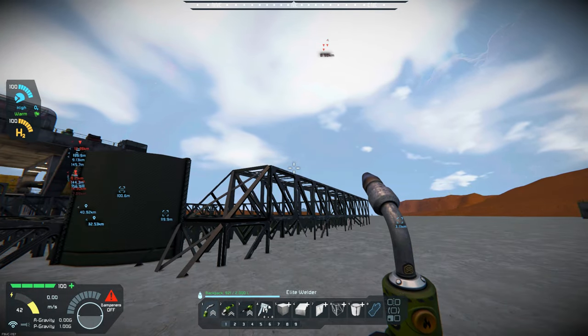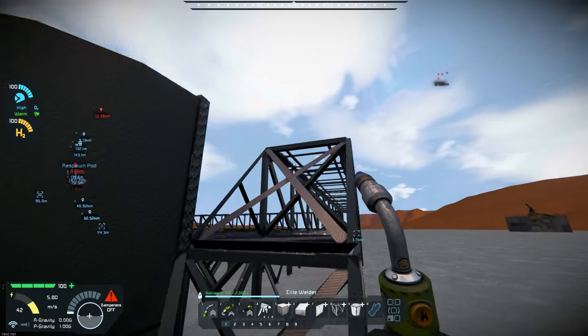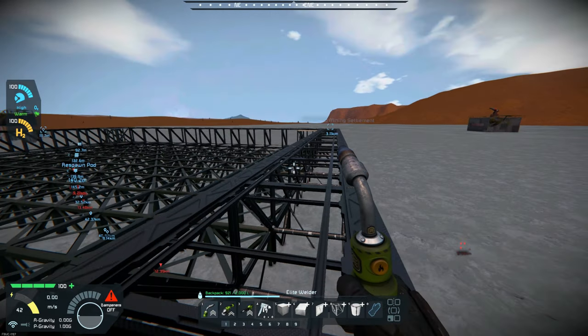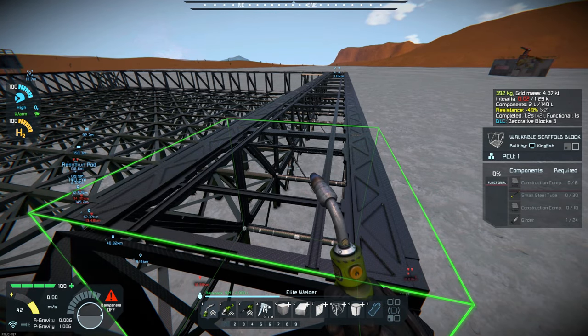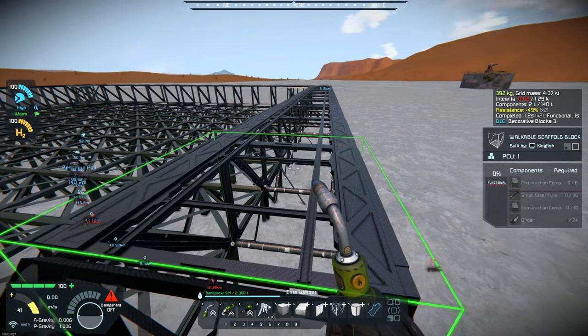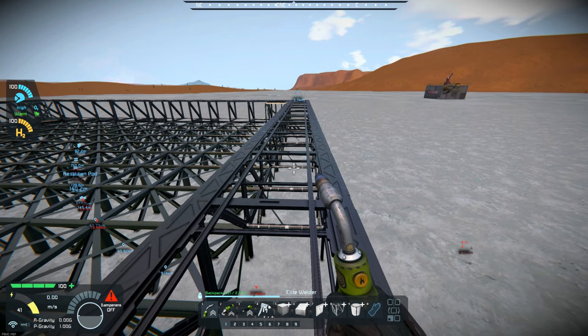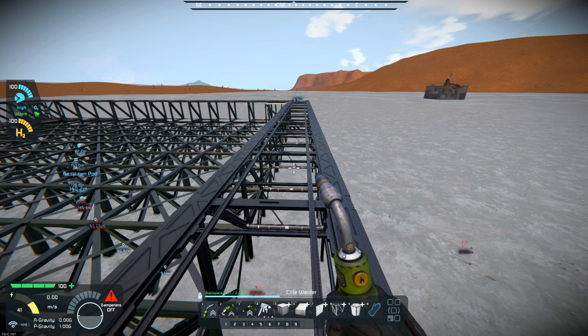Okay, well, I think I kind of got an idea how I want to use the scaffolding blocks. I might have been putting them in upside down. So I've got the walkable scaffolding block, and I'm looking at the picture, and I flipped it over. And so that's going to allow me to walk along without having to completely build them. And if I wanted to have them completely built, then I could have done that.